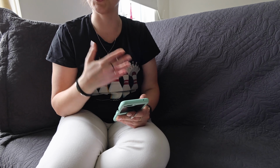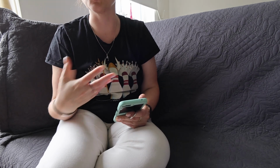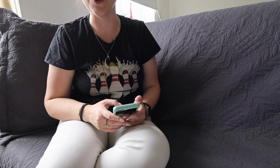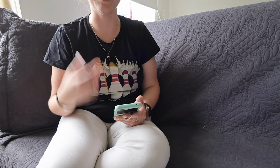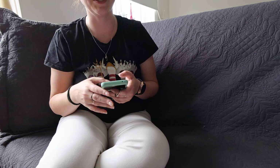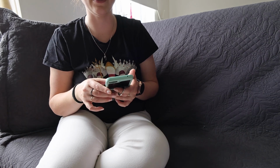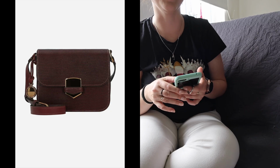Not to pat myself on the back or the shoulder all that much, because I definitely did get a couple of bags during the mid-season sale, like my Burberry night bag and my Fendi Peekaboo Petite. But fortunately I decided against the bags on this list. So the first bag I decided not to get was the Fossil Lenox bag.